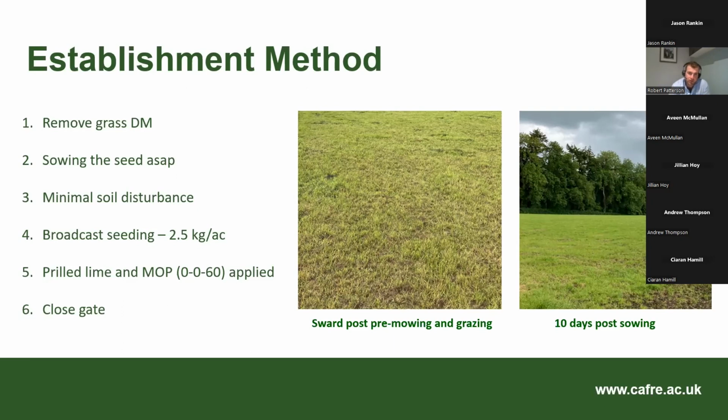We sowed white clover on these swards. We sowed it at a rate of 2.5 kilos to the acre. And the variety we used was AFBI, which is a medium-leafed variety and recommended for grazing. As well as the pHs being around 6.3, we also added a small amount of prilled lime onto the surface as the seed was sown, to provide a readily available form of lime to aid establishment.